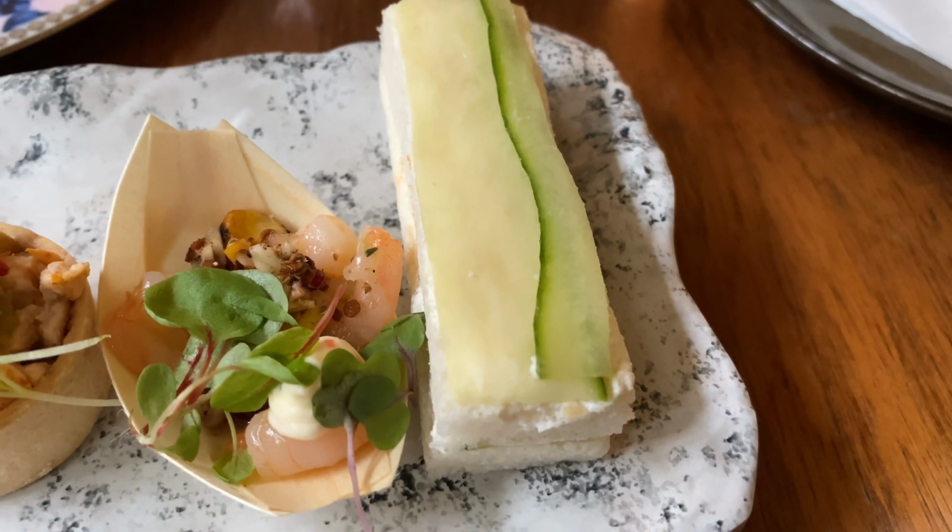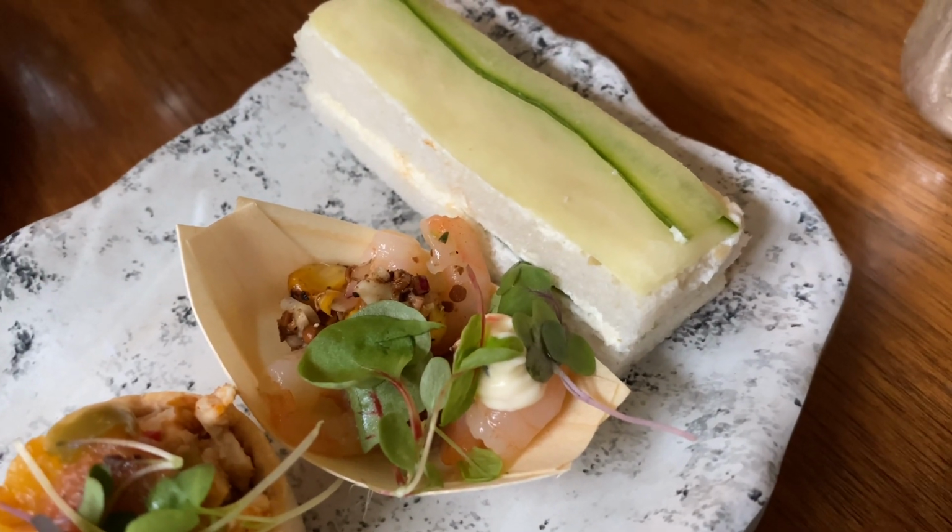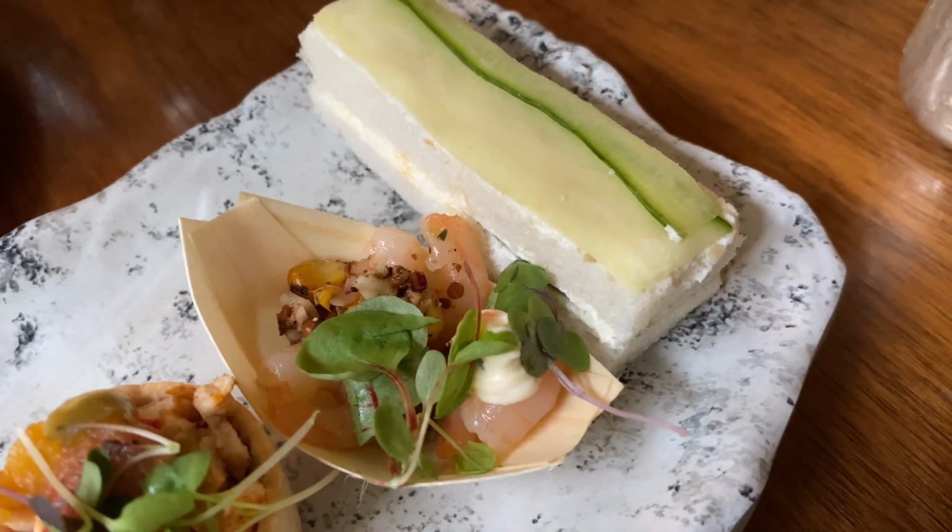Last but not least, I like this cucumber sandwich, which is filled with cream cheese, which has made this traditionally lackluster snack more memorable.